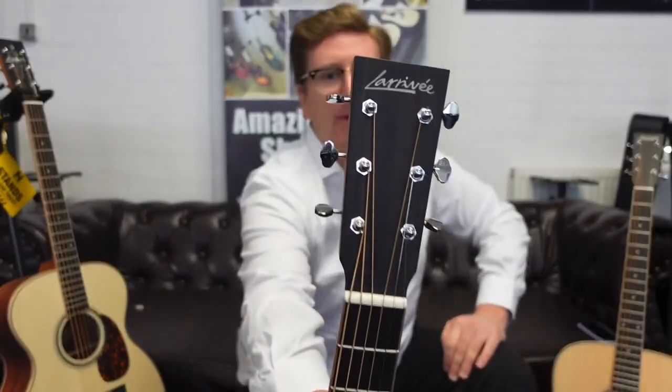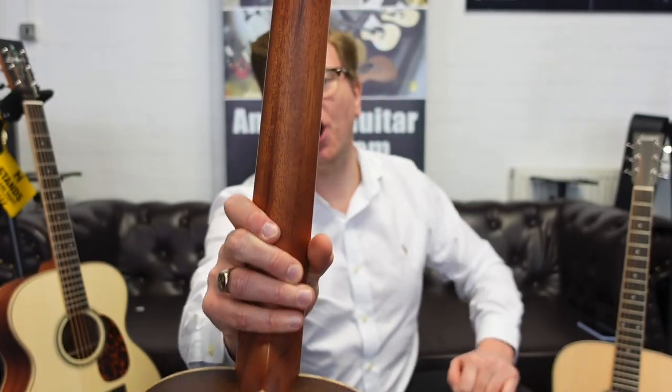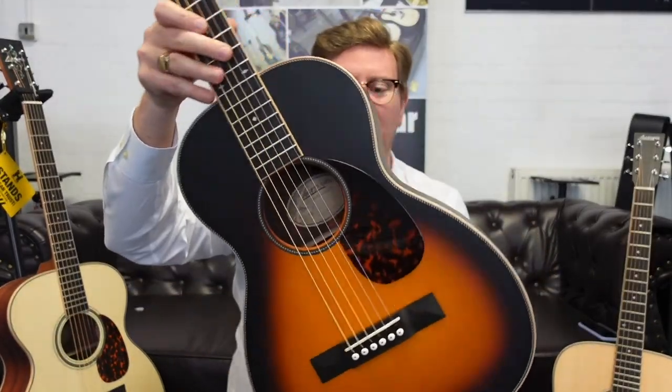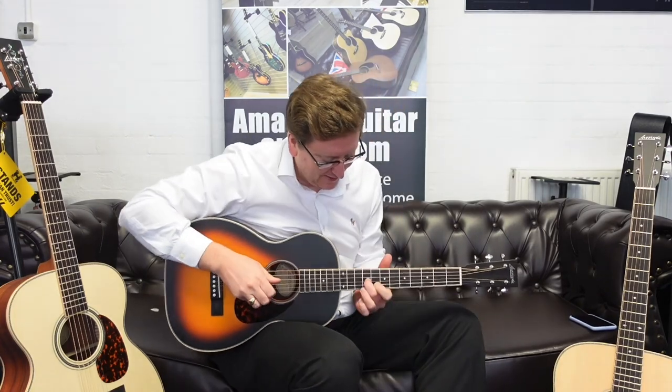The headstock's a little bit more plain. It just says Larrivee on the headstock with an ebony cap. Same machine heads, open gear ratio, mahogany neck. But look at that beautiful rosewood and that sunburst finish. Gorgeous, but this is a proper little fingerstyle blueser, this one. It's lovely.